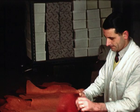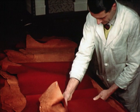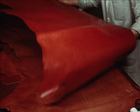The leather is examined and sorted by skilled personnel into suitable qualities and weights for each style of shoe. The leather is sorted out a day in advance of it being required for cutting up into shoe parts.